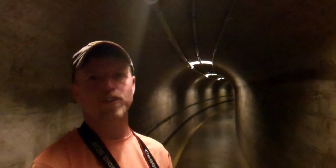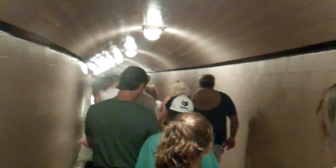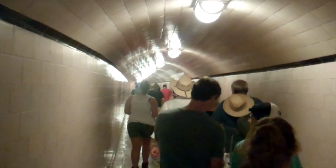Okay, so if you get a chance to do the Hoover Dam tour, get ready to do a lot of dam walking. This isn't rock, it's actually tile. Looks like it has brick and everything else around it, so we're actually in a different dam tunnel. I see what you're saying. We're getting on another damn elevator. That's why we limited it to 20 right here.